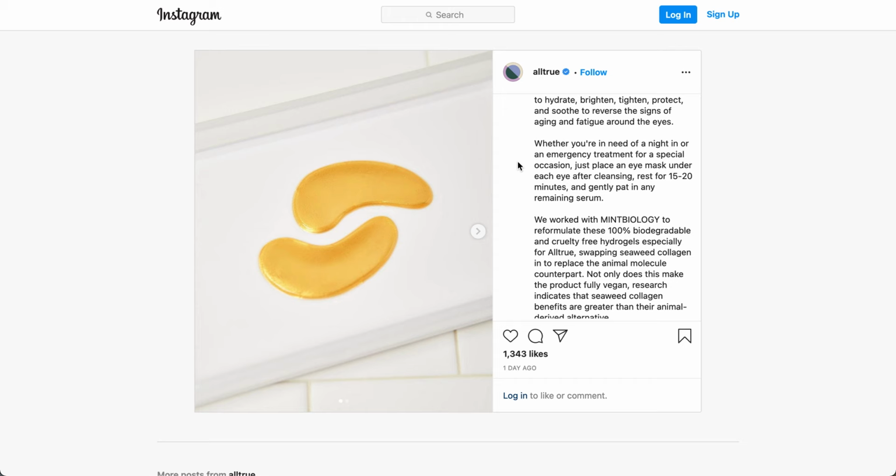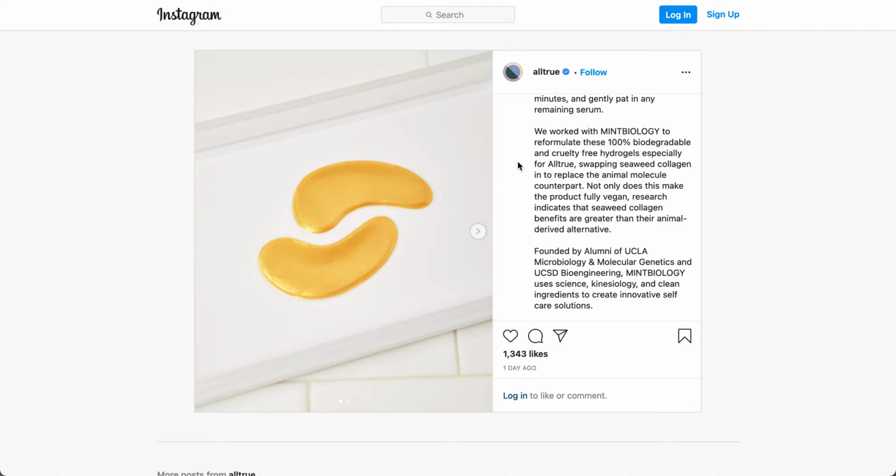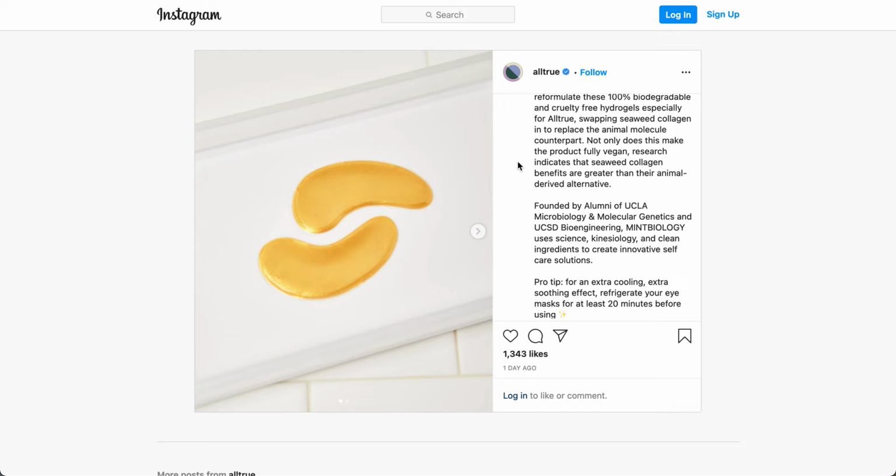They worked with Mint Biology to reformulate these 100% biodegradable and cruelty-free hydrogels especially for Alltrue, swapping seaweed collagen in to replace the animal molecule counterpart. Not only does this make the product vegan, research indicates the seaweed collagen benefits are greater than the animal-derived alternative. For extra cooling, put it in the fridge.